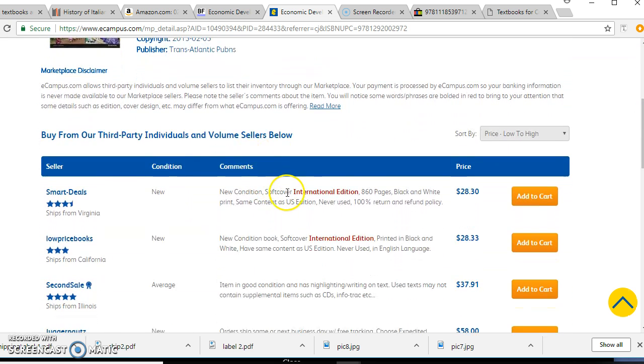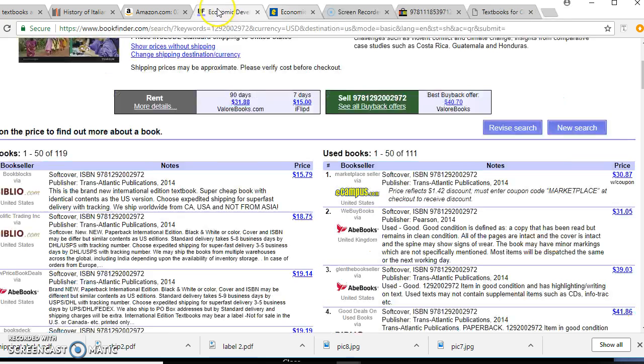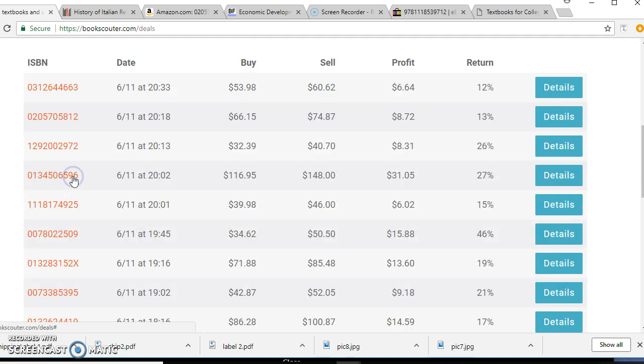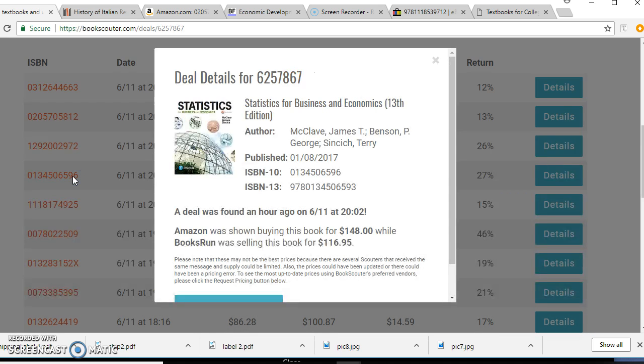Okay, see, international, and these obviously you cannot sell. The next one is for 37, so obviously not worth it. But let's check. AbeBooks has it too, but see, it says United Kingdom. I don't know, I have a feeling it will be a fake copy maybe. And then United States is 39, so then we'll skip this one too. So sometimes it's time consuming, but a lot of times I get good deals on it.